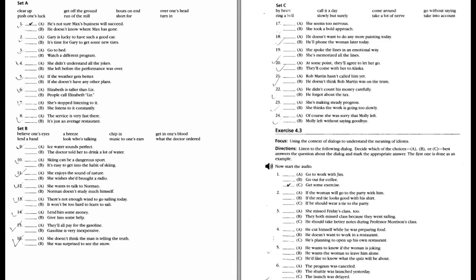Number 18. We still need to paint the kitchen. I know, but let's call it a day for now. What does the man mean? Number 19. You don't need to read from the script? Oh, no. I've already learned my lines by heart. What does the woman mean?